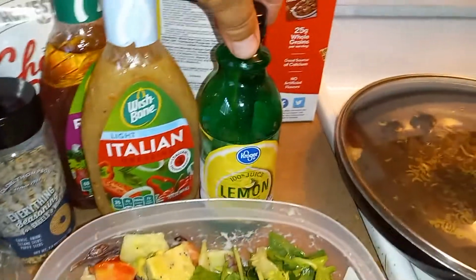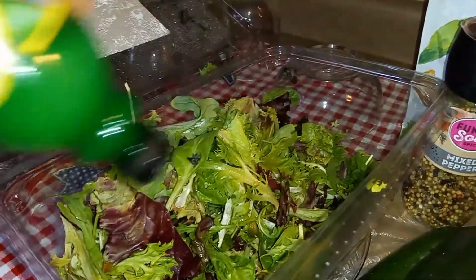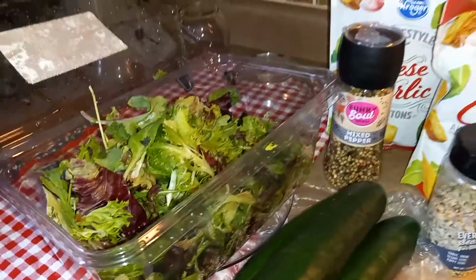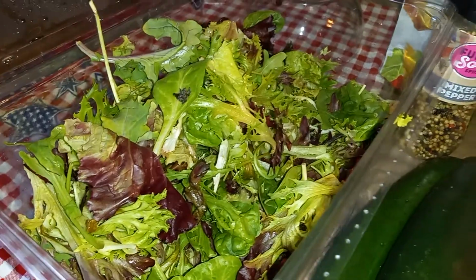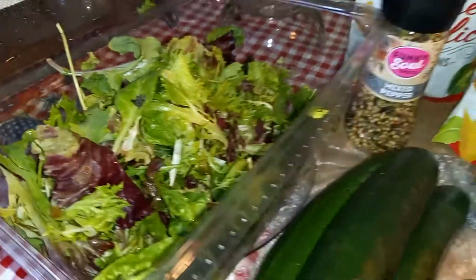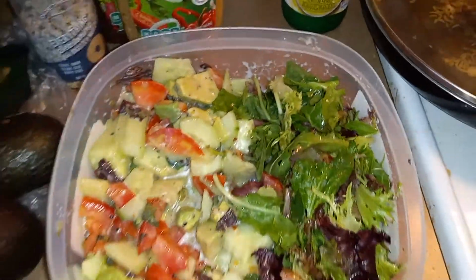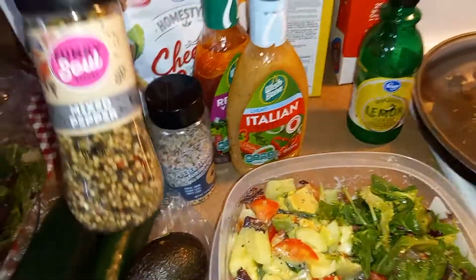I like to add lemon juice to my lettuce mixed greens before I even make a salad. That'll keep the salad fresh in the refrigerator for days, and that's a tip to keep your salad fresh. I like cracked pepper in my salads.